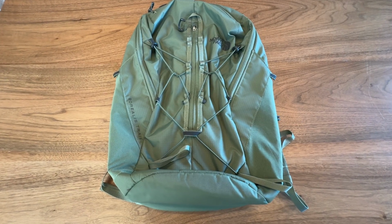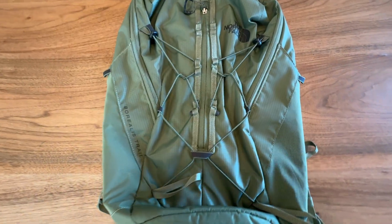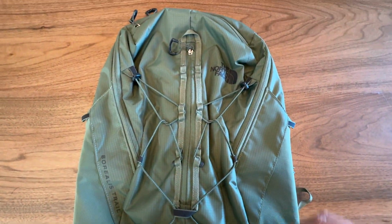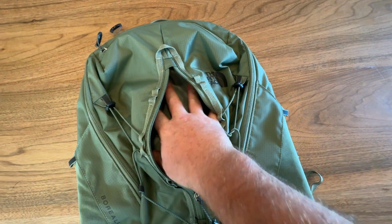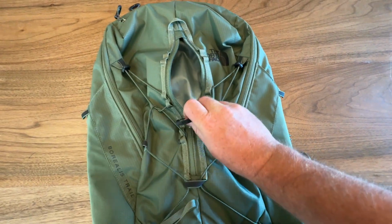So this is the North Face Borealis Trail backpack. Unlike the Borealis, the North Face Borealis Trail has some interesting, unique features. First is this center zip that goes right down the middle and opens up to this pocket here. And I'll talk about what I might use that for in a little bit.